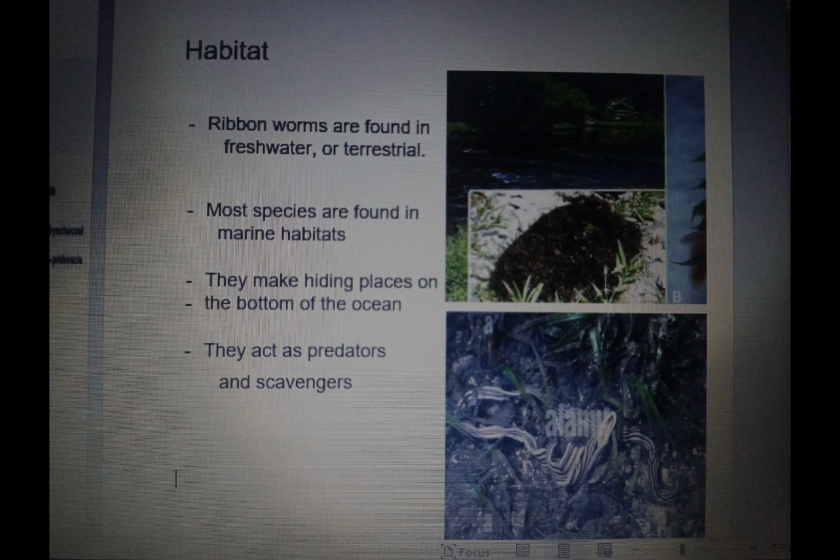Okay, and then the habitat. Ribbon worms are found in freshwater, marine, and terrestrial habitats. Most species are found in marine habitats. They make hiding places on the bottom of the ocean, and the way they do that is they dig themselves into the sand and almost cover themselves completely. That's how they hide and act as predators, and they can also be scavengers.